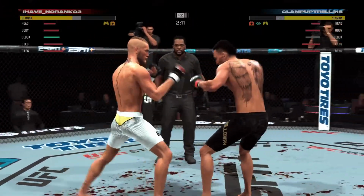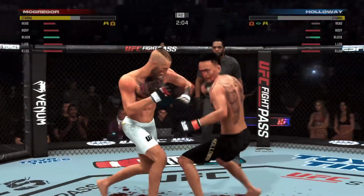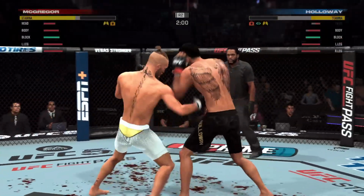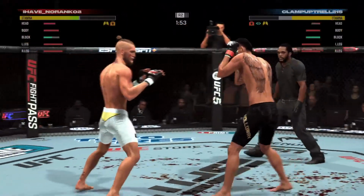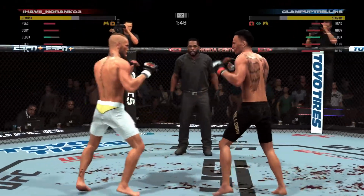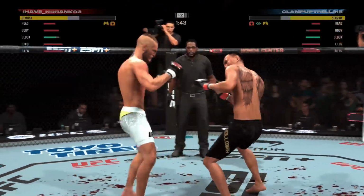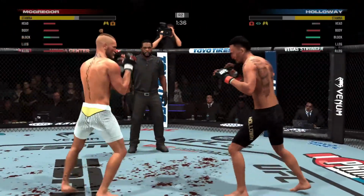Holloway's able to protect the eye there with that block. Nice job with his fight awareness there to raise the guard. Oh! Big right hand. Both of these gentlemen are putting it on the line. Well, his opponent seems to be stunned. Oh, hook again! Oh, big left hook there!